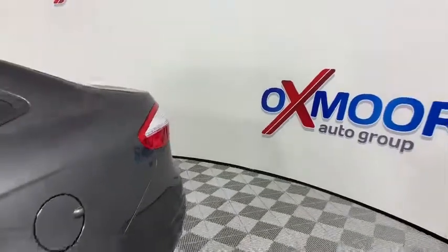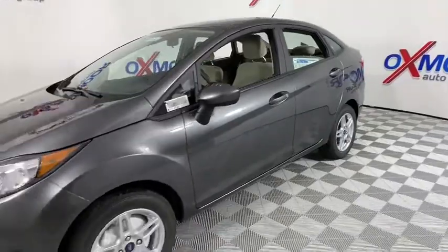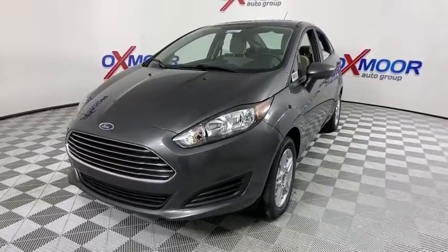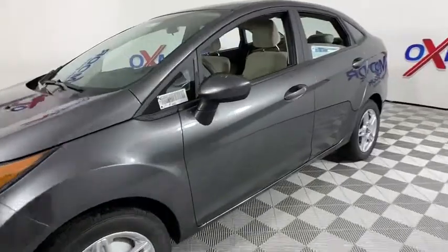Stop by and take a look at the 2019 Ford Fiesta. Ford will be offering a wide range of options and accessories on the Fiesta in a play to make the Fiesta highly customizable to fit the preference of its drivers. This vehicle has less than 100 miles.